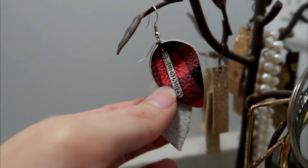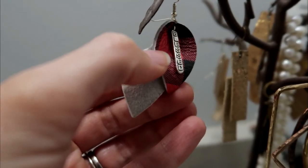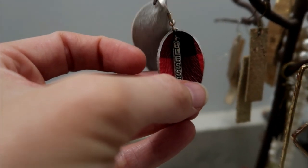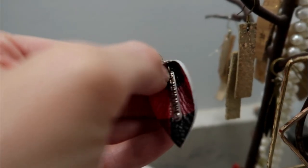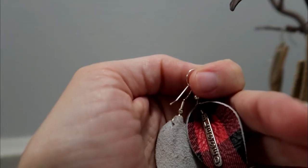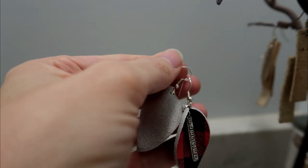Okay, so these are buffalo plaid, and they have a little blessed symbol in the middle. I love these. I bought some of these for gifts for Christmas, like stocking stuffers and stuff. So I really like these. If you want these earrings, let me know.